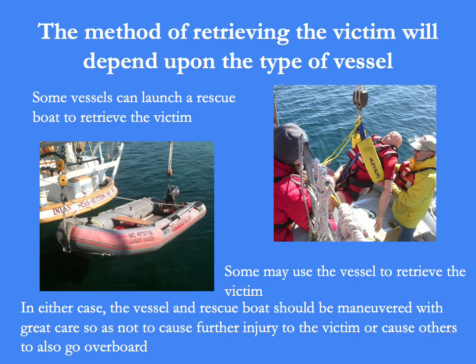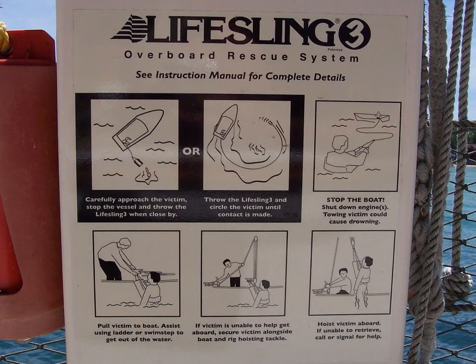On board Inland Seas, we have practiced recovery with a rescue boat and without. If the conditions are such that we cannot launch a rescue boat, we have to be prepared to recover the person in the water using Inland Seas. For that purpose, we would most likely use a life sling, which can be seen hoisting the dummy in the photo on the right. These are the general instructions for recovering a person in the water using the life sling. The instructions are printed on the respective container.